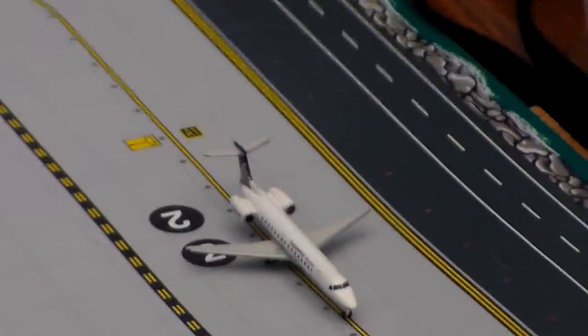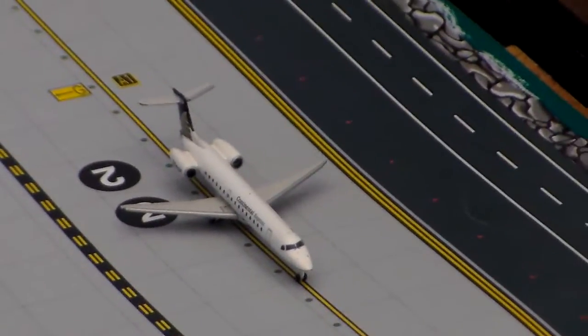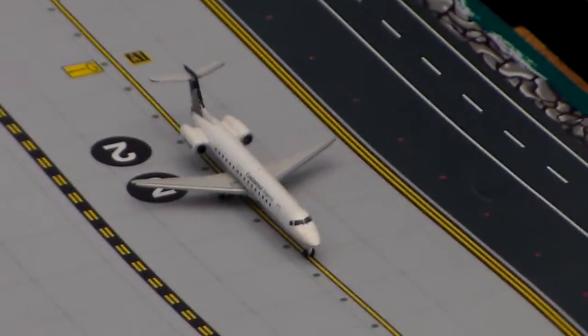And then over here we have our Continental Express Embraer E145. That's the empty gate in Terminal C, that's what that was for. This plane is going to be headed out to Washington Dulles. This is the first flight, and then the other E145 or the CRJ700 will depart a little later.